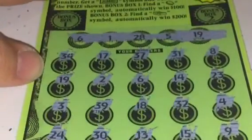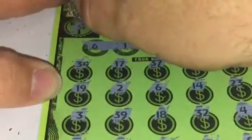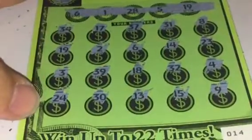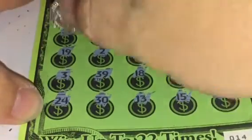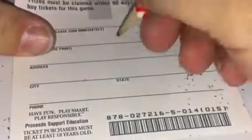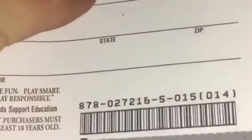Okay. Just peep the bonus. Berries and rope. Got here $10 and $10, $20 winner. Take it. There's the T and the Y. Another $20 winner. Not bad at all. All right, ticket number 15.